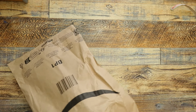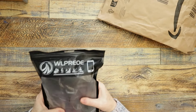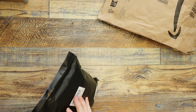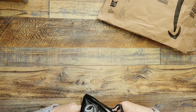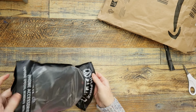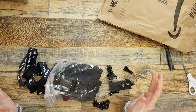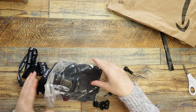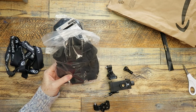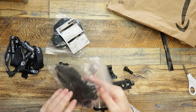Now, I'm not sure if this will be of any use, so if it doesn't work for what I want it for, I'll have to send it back. I'm always looking for better angles to film when I'm doing artwork on the desk. So I'm going to attempt to attach my camera to a chest strap.